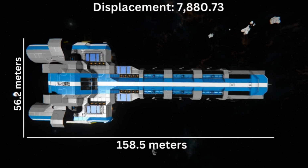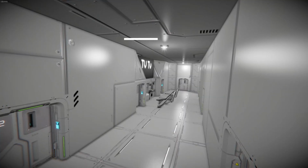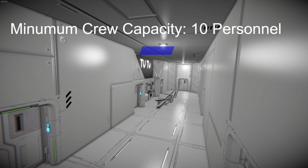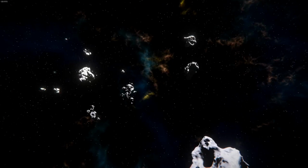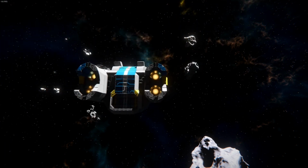The Nebula-class is exactly 158.5 meters across its centerline and 56.2 meters across its beam. And with a displacement of 7,880.73 metric tons, this vessel was considered larger than the average human frigate. Due to the size of the vessel, the Nebula required at least 10 personnel to fully staff her. Despite the vessel's size, the Nebula was able to achieve impressive accelerations for a ship of its size.